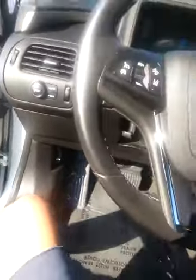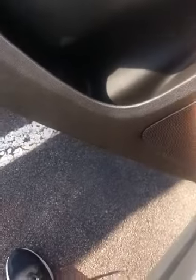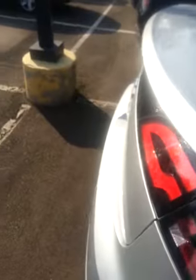Found something special. Let me show you this Chevy Volt. Actually found the Chevy Volt. Electric car. It's not charged. Pretty hot. Cool. Don't know what the gas is for. Then another one up here. That's what feel it.